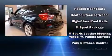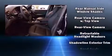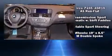Audio features include a CD player with MP3 capability, steering wheel mounted audio controls, and 16 speakers, yielding a symphony-like audio experience. Take assurance in side curtain airbags, providing head protection in the event of a severe collision.